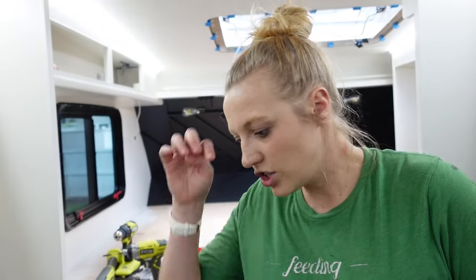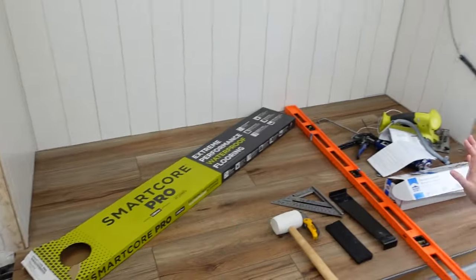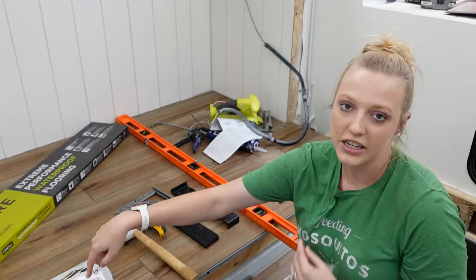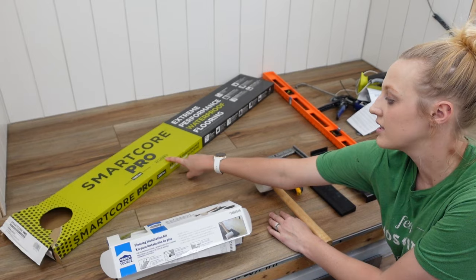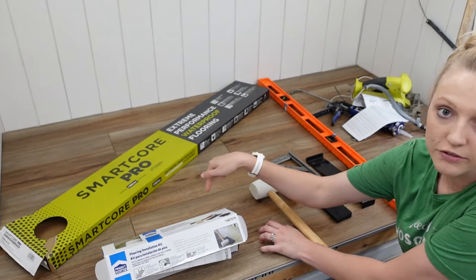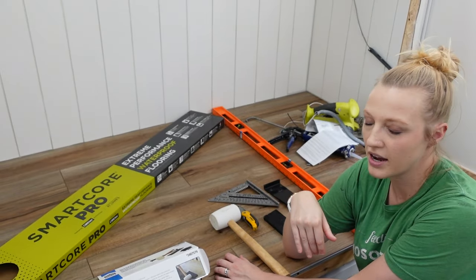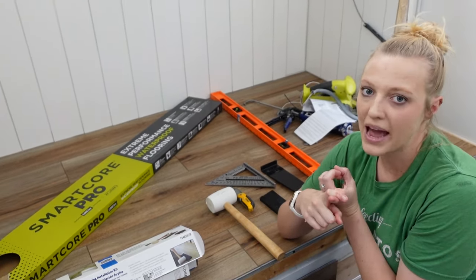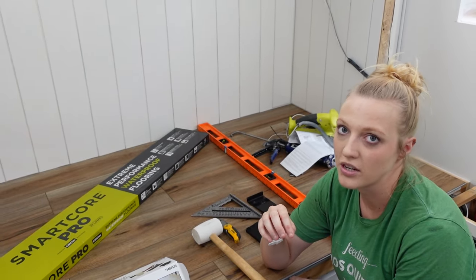But yeah, I wanted to show you the products you're going to need if you're going to do this and how they go in together. We got this floor installation kit from Lowe's, and this is the brand we got: the SmartCore Pro, also from Lowe's. We went with a waterproof option, because when you're searching, you'll find options that either need a pad under or already come with a pad built in. We also went with that option, and I'll show you.